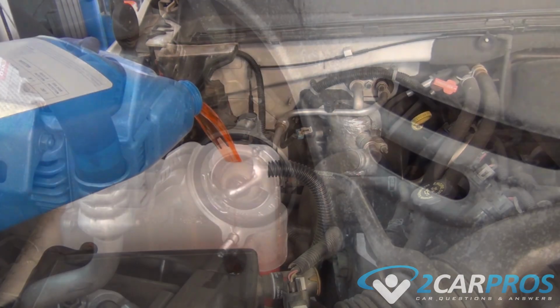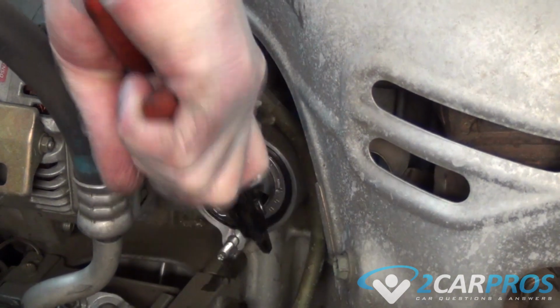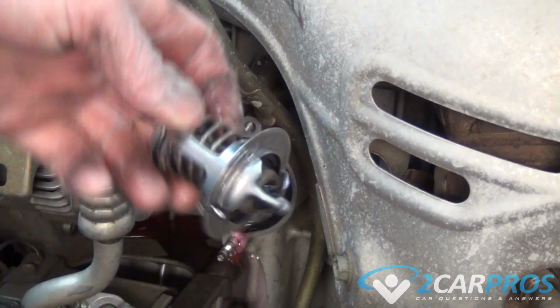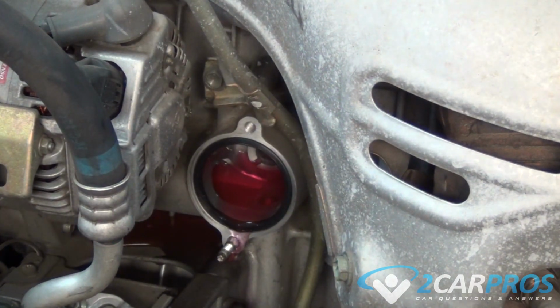The second most common thing is the engine thermostat is not working correctly. The engine thermostat controls the rate in which the engine heats up. If the unit is stuck open, the engine will stay at a low temperature, which is going to create no or little heat for the heater.